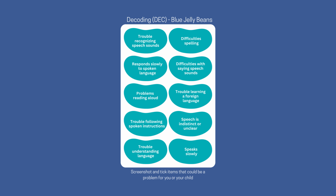Here are the different problems that a person can have if they have a decoding problem. They can have trouble recognizing speech sounds. When they're learning to write and there's an M or an N, they might write the wrong one. They can sometimes have a hard time learning how to spell for that same reason. They can sometimes respond really slowly. If you say something to them, it might take a second for them to respond. Sometimes they can have a difficult time also saying sounds. Sometimes they have difficulties reading out loud. Sometimes they have difficulties learning a foreign language. They can have difficulties following spoken instructions, and their speech can be really indistinct or unclear.